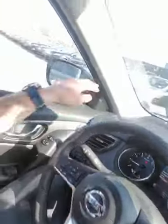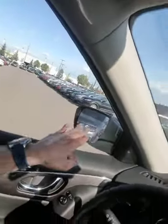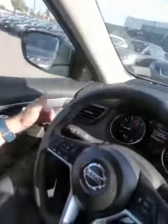Of course, you have your blind spot monitoring inside the doors, not on the mirrors. This illuminates when somebody's in your blind spot. As soon as you turn your signal light on, then it gives you that audible sound.